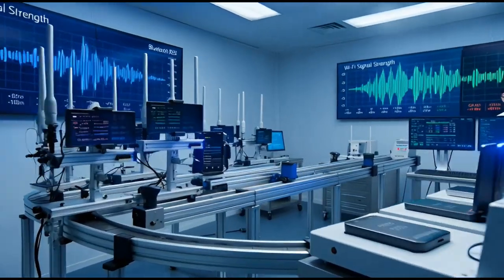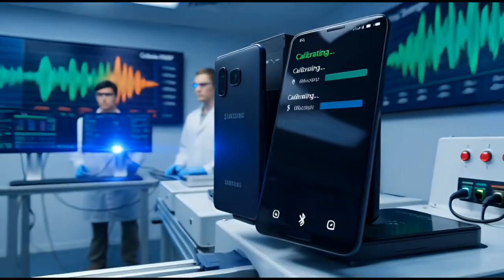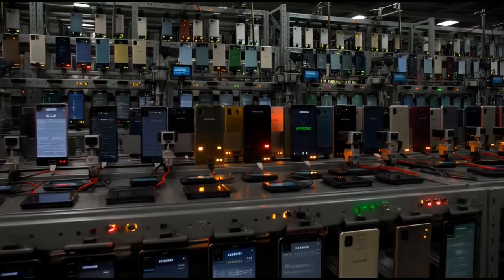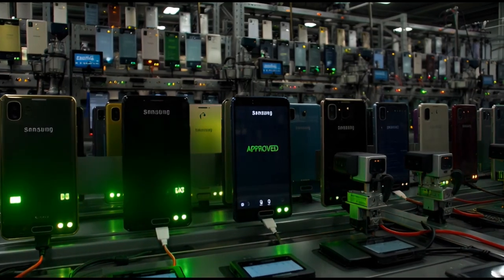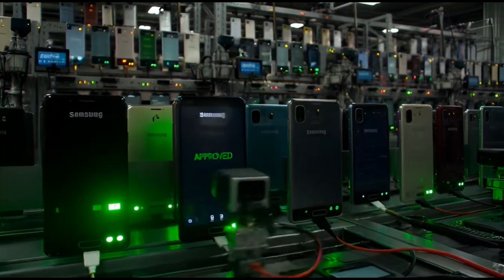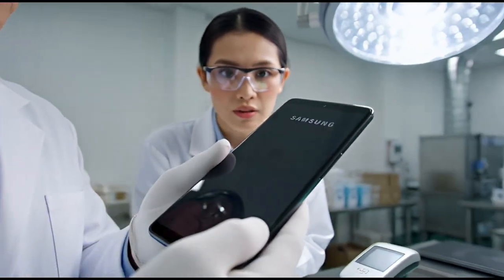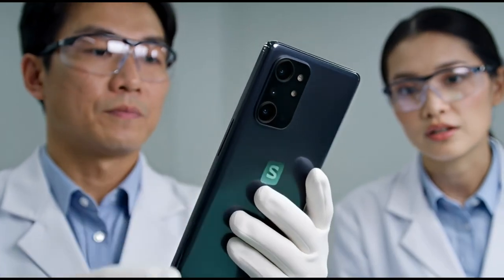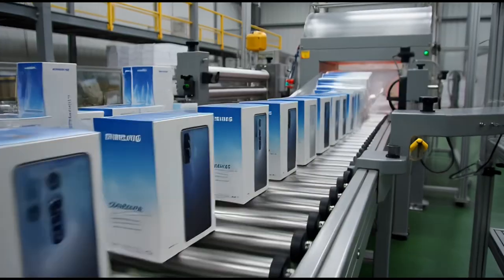Wireless communication is calibrated for global connectivity. Long-term battery reliability is verified through non-stop testing. Display clarity is perfect. Camera alignment and button feel are good. Cosmetically perfect. Approved. Human expertise delivers the final approval beyond automation.